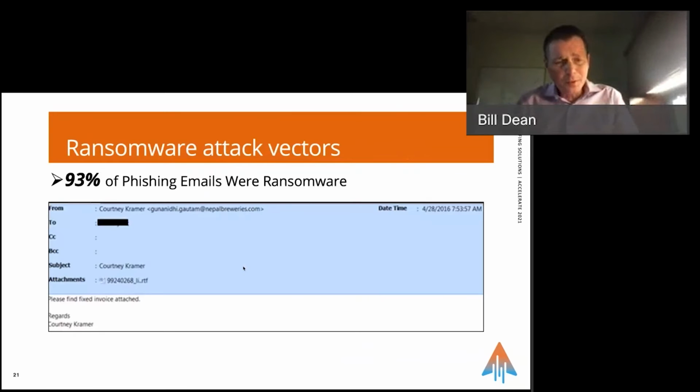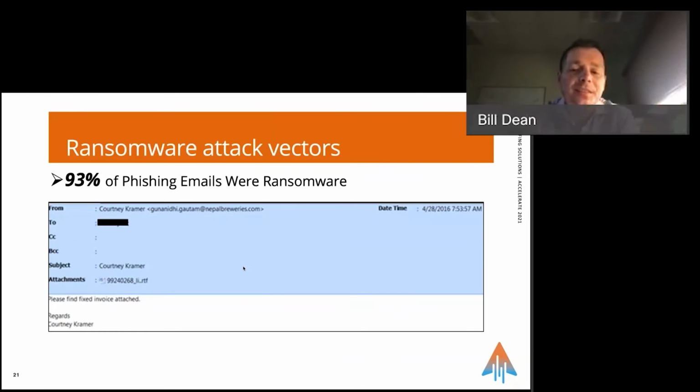So ransomware is probably the number one cybersecurity threat over the past couple of years, in my opinion. I've been following these since 2014, and they're not evolving, they're just getting more expensive. So here's an example of one. And again, I'm here in Knoxville. You can see this is from 2016. This email went to 9 of my clients in Knoxville. Same email from Courtney Kramer.